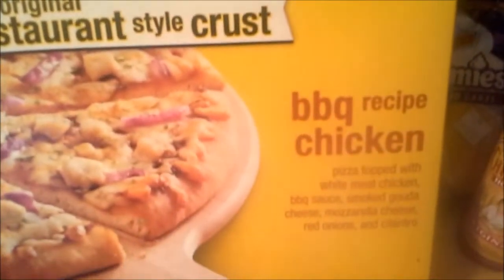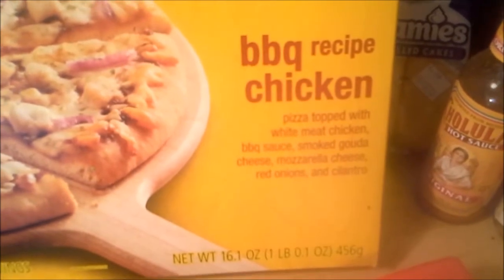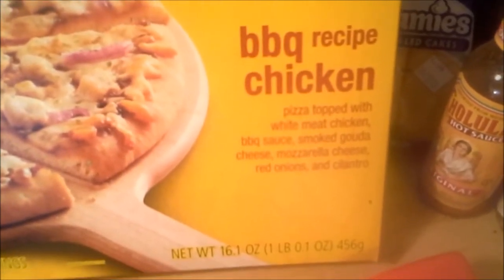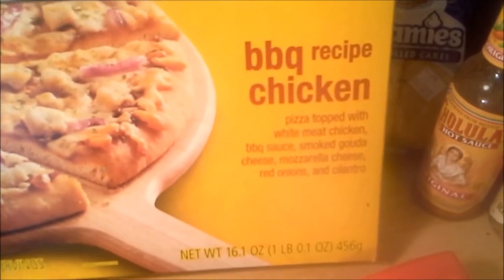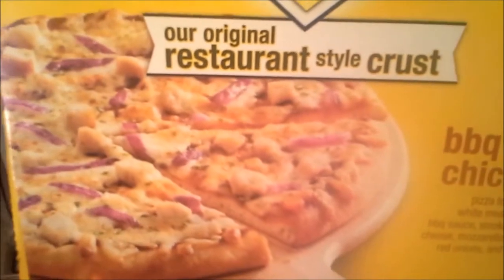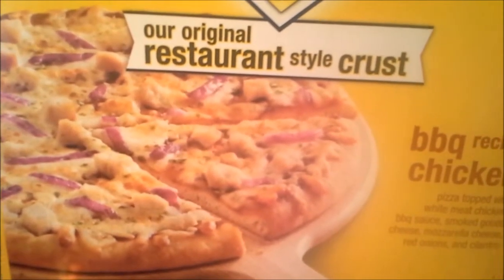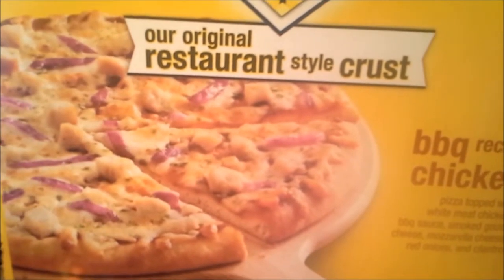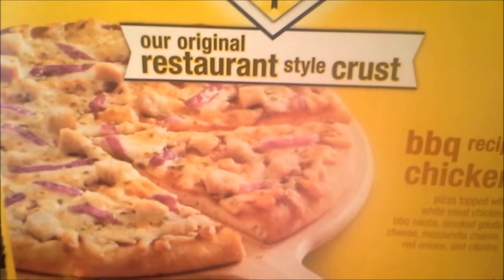This is their barbecue recipe chicken pizza, which is basically a pizza topped with white meat chicken, barbecue sauce, smoked Gouda cheese, which is interesting, mozzarella cheese, red onions, and cilantro. You're going to say, oh, Brandon, you don't like onions. Well, a red onion here and there on a pizza is not a bad thing, especially when there's barbecue sauce on it. There is a picture of the way the pizza should look in the box, and let's go ahead and take a look at the way the pizza looked before I cooked it. Be right back.